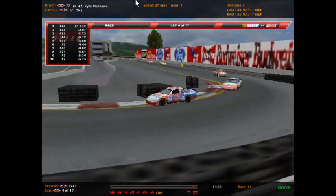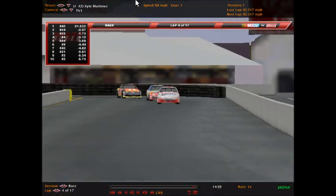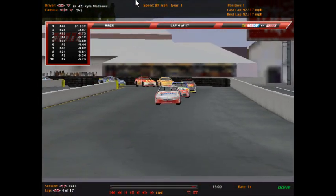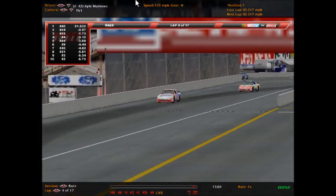About to complete the 4th lap here at Sonoma. We'll have 13 to go. Still a lot of racing left to go, as Kyle Matthews is showing the way right now, leading the Fram Autolite 300.